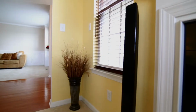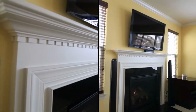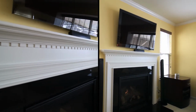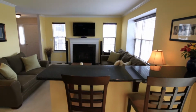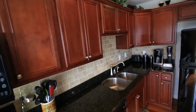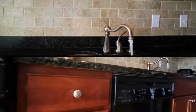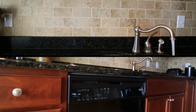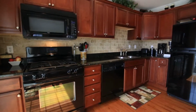From the front door, this comfortable home welcomes you into a family room featuring a gas fireplace, wall space for a flat screen, an open-to-breakfast bar, and designer kitchen boasting granite countertops, tile backsplash, cherry cabinets, black appliances, and hardwood floors.